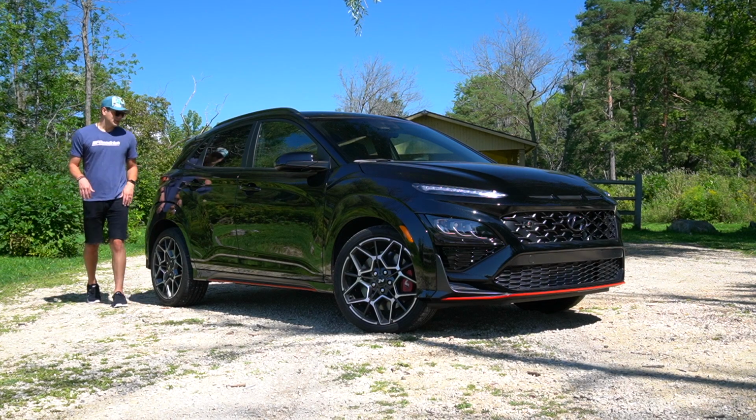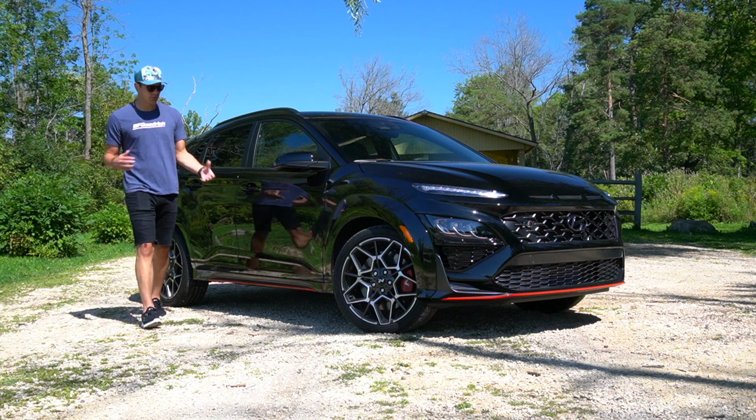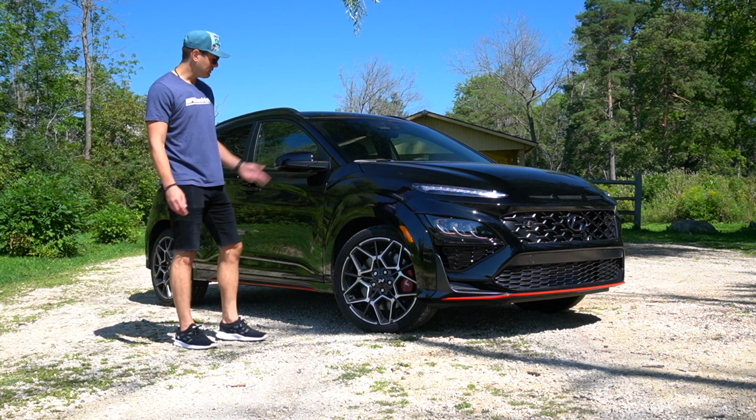So it is kind of nice. The black and red spec is kind of cliche. We test a lot of sports cars that are black and red spec, but I think it looks pretty nice. It's pulled off well with this Kona N.